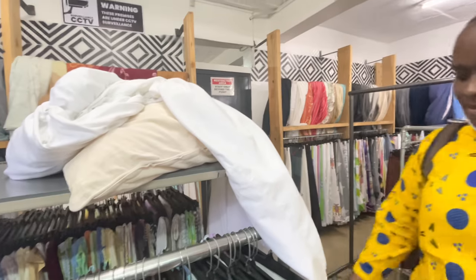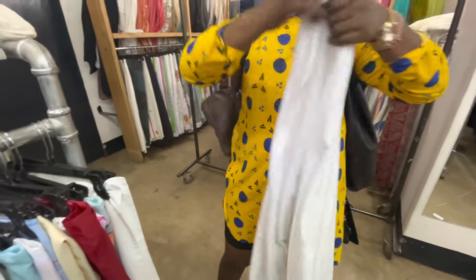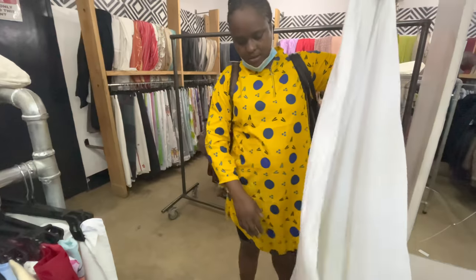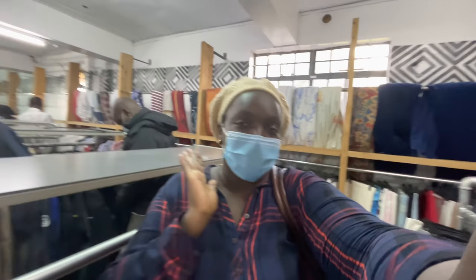Hi. Yeah, and I've been searching for a white duvet cover everywhere at an affordable price. So yeah, this one is a mattress cover, but nimeshindwa, nimechoka. So I'm going to measure. I came with the tape measure. I'll show you everything when we end up at home. I'll show you a haul.